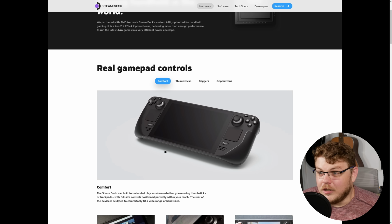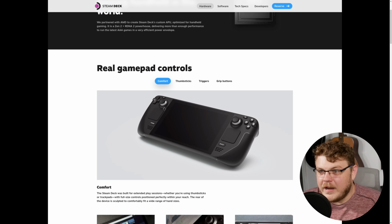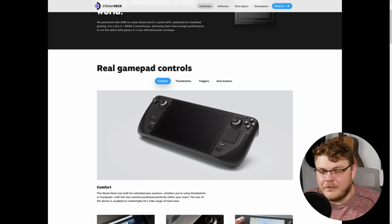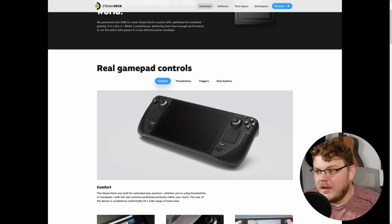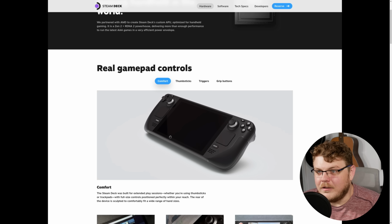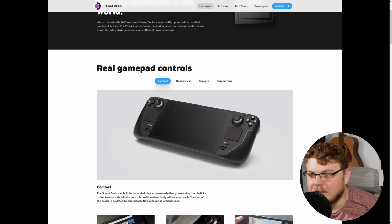It looks really good, I think. It gives you the options for thumbsticks on both the left and the right, as well as trackpads, which some games would benefit really well from, with a trackpad on the left and the right. And then we also have 4 face buttons, A, B, X, and Y, and we have a D-pad on the left. There's also a menu and a stop button, it looks like.